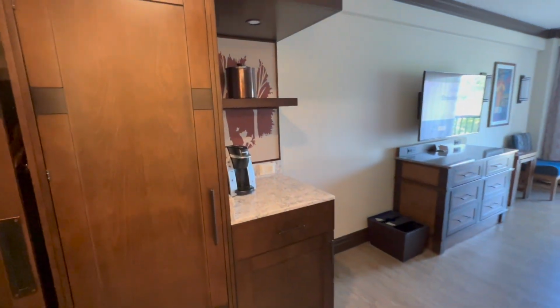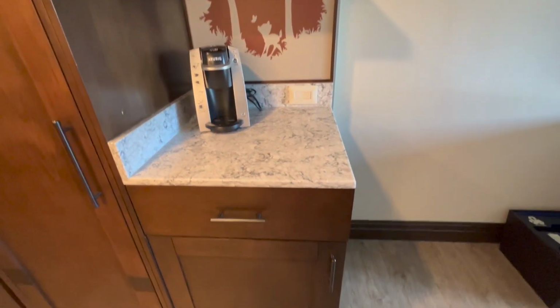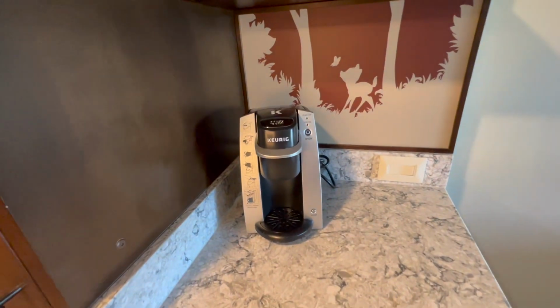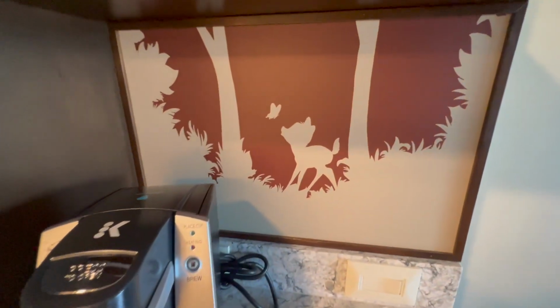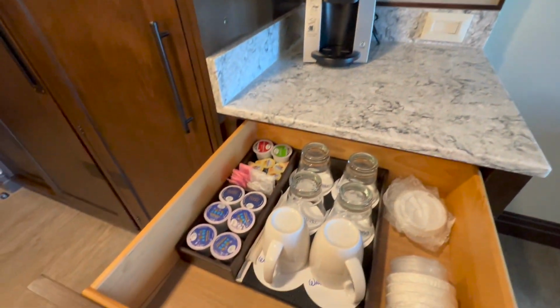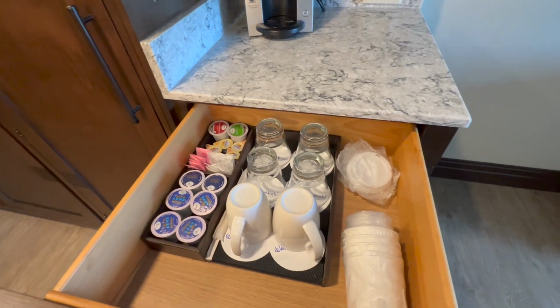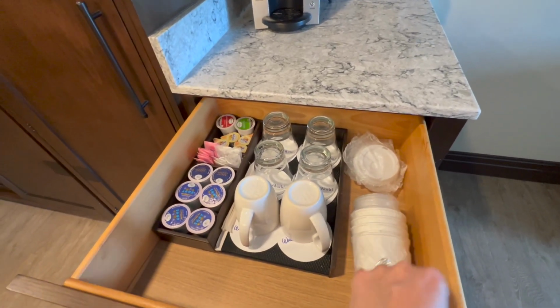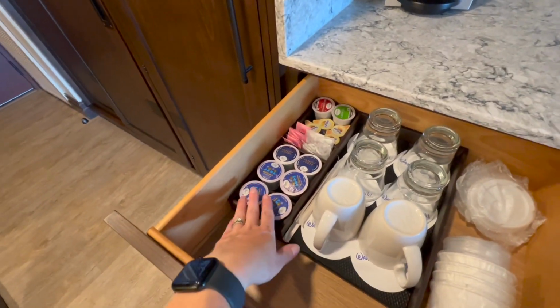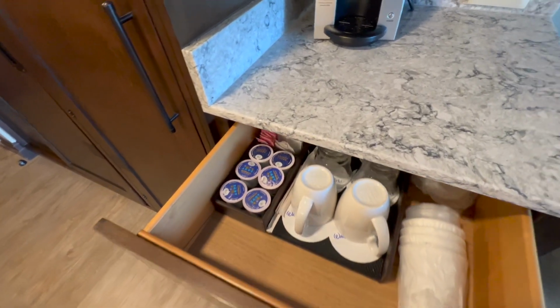And then we're gonna step out of the bathroom, and here's your little coffee beverage station. They have Keurigs in here, and oh, look at it, it's Bambi. Oh, so fun with that Wilderness Lodge theme. And then you pull it out, you have real coffee mugs, real glasses, which is great. And then you also have travel coffee mugs, so you could take your coffee to the park, which we will do. And then they have the Disney coffee and tea and sugar and just all the things you need for making coffee.